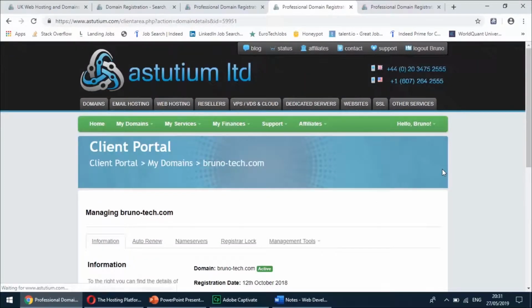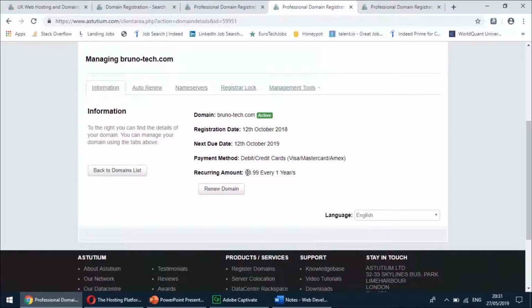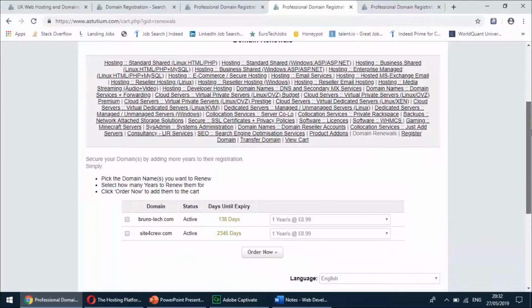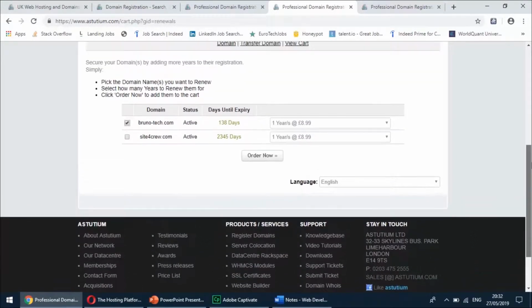This is probably just a slight bonus feature for you. So this is my domain, renew domain. Let's have a look. 1 year is $8.99. So this is a renewal. I was telling you I'm going to buy one, which I'm going to do anyway now. So the date till expiry of my website is 2000 days. I need this one here. Just going to go inside an account. So order now.